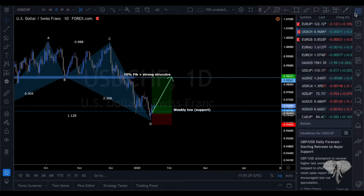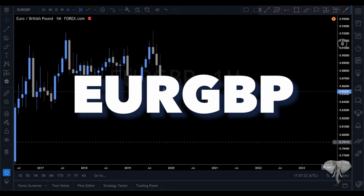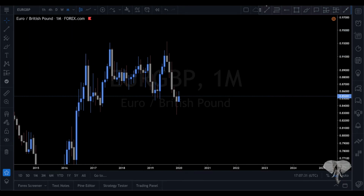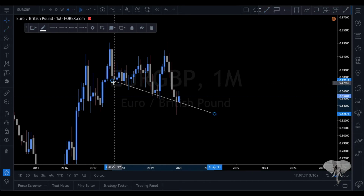But let's go on to the next trade real quick, and that is going to be Euro Pound. So the next trade that we're going to be looking at is the Euro Pound. Once again, I like to go on a higher time frame, kind of get a high level understanding of what's going on with the market.